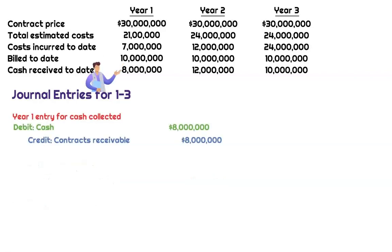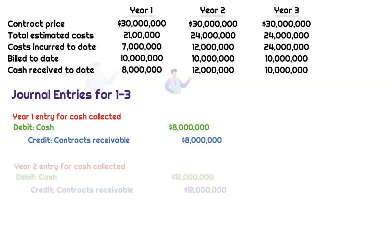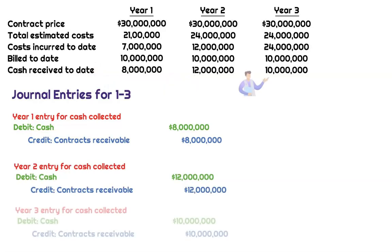All right, so this is going to be our 3rd journal entry. So how much of the billing are we collecting from this invoice submitted? So we're going to have a debit to cash. This is the amount coming in, and we're going to have a credit to the contracts receivable. Right? The contracts receivable were debited when we billed it. We're going to reverse that account out when we collect on it. Okay, so in year 1, that amount was 8 million. In year 2, 12 million. And year 3, 10 million.